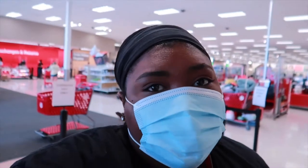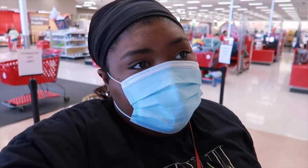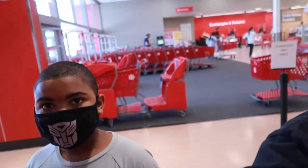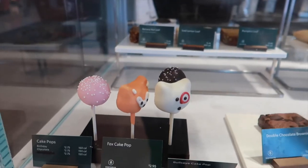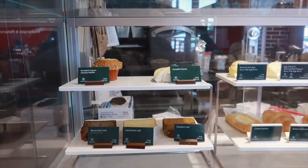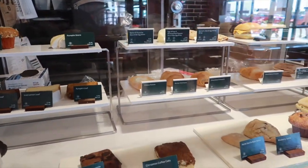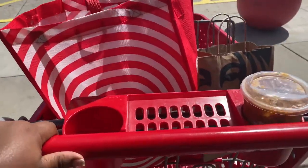We're in Target, but we're at the Starbucks. We're going to do the new apple crisp macchiato. What are you going to get, Kaden? I'm going to get the box. He wants to get this cake pop right here. I'm going to get my mom the iced lemon loaf. And that's it. It was a successful trip.